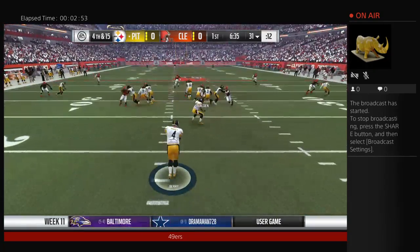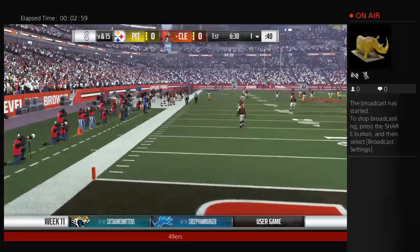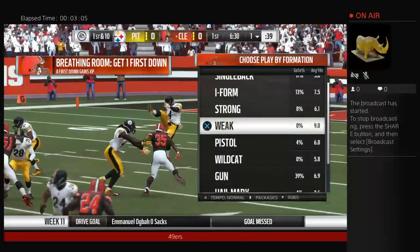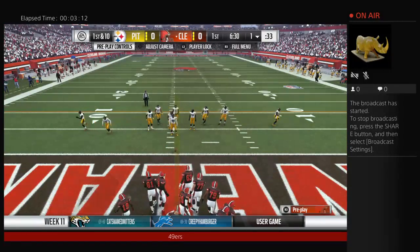15 cents. And he gets it away, and it's a laser headed for the sidelines. And this one will not be returnable as it sails out of bounds. Very tough spot here for the offense to start.